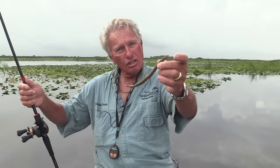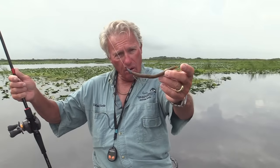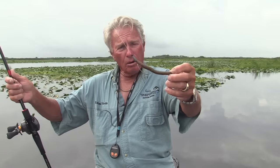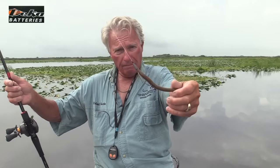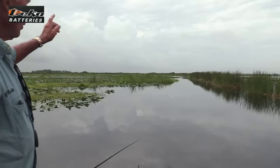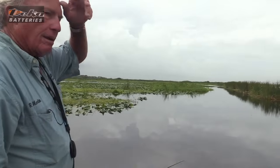And what a backup is basically a 5-inch Senko. That happens to be the 208 watermelon red. That's a watermelon red flake. And I have an 1/8 of an ounce weight, just kind of pegged. And I'll throw the topwater plug out there. I'll get that swirl, I'll get that strike, I'll get that miss.